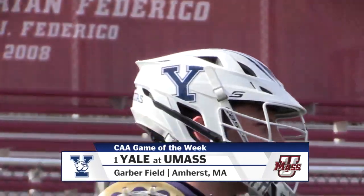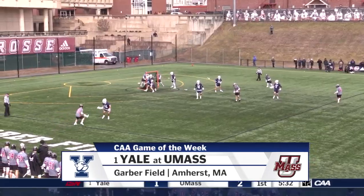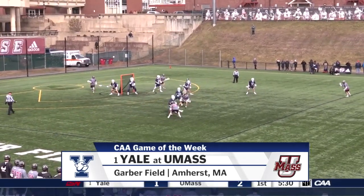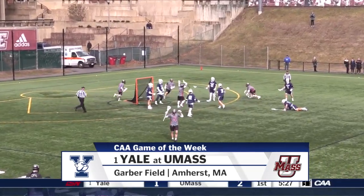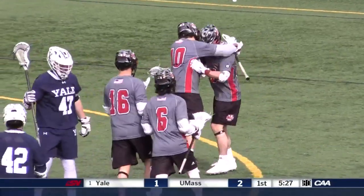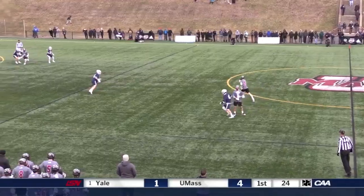Quite the history over the last few years between these two teams, meeting in the NCAA tournament during Yale's championship run 2 years ago. A lot of these games, very good ones at that. And this one started off pretty close as well. Billy Philpott here making it a 3-1 lead about 10 minutes in.